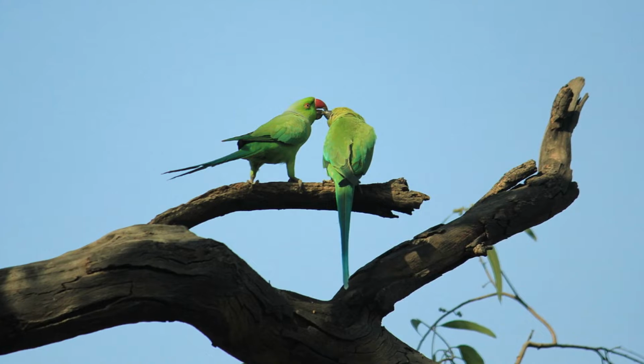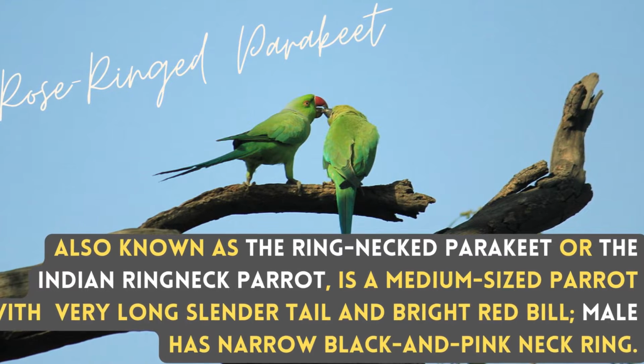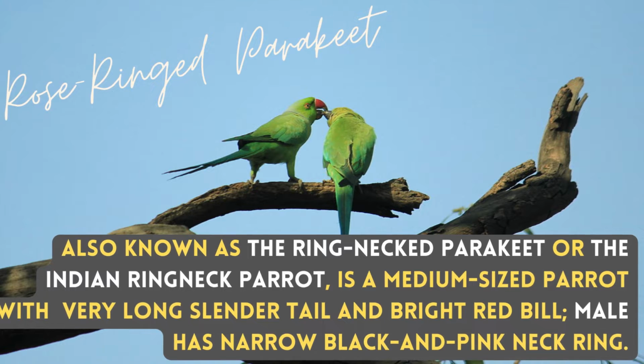also known as ring-necked parakeet or Indian ring-necked parakeet, is a medium-sized parrot with a very long slender tail and bright red bill. Male has a narrow black and pink neck ring.